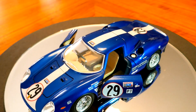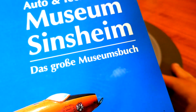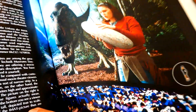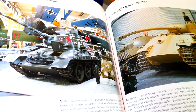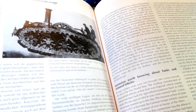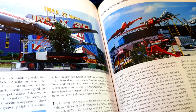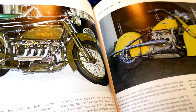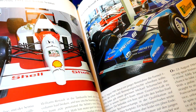probably ever see, okay? Now I'm just going to go ahead and show you this. This is a book that I got when I was there. This just gives you some examples of what you can see at this museum. Here's a T-34, there's a Panther, Heinkel, here's some of the planes that they have here, trains, a huge collection of motorcycles.